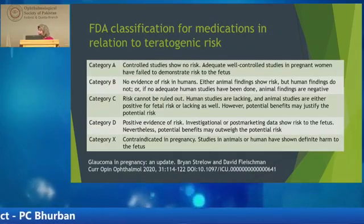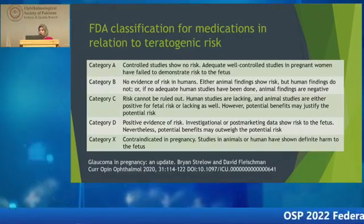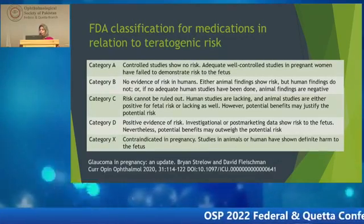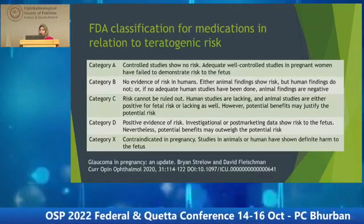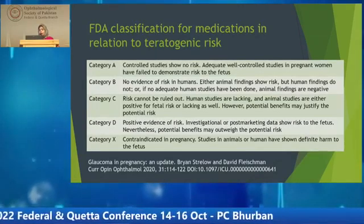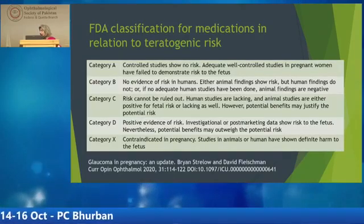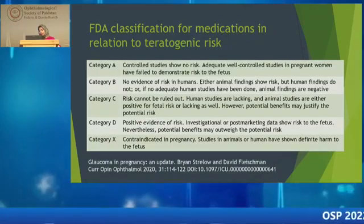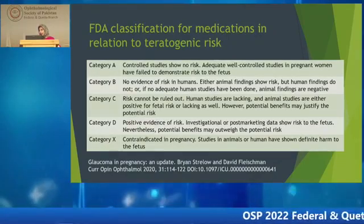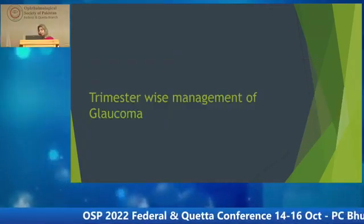category A drugs are those that are completely safe. Category B drugs are those that have no evidence of risk in humans, but animal studies have shown some risk, so they are possibly safe. For category C drugs, adverse events have been reported in animal studies. Category D drugs have definitive risk but possible benefits, and category X drugs are contraindicated in pregnancy.